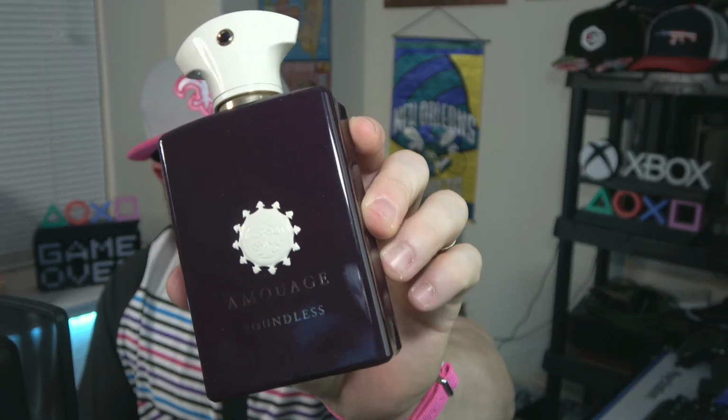One of the better tobaccos out there, especially on the niche market. It's more of a mass-appealing tobacco with that Amouage touch, that Middle Eastern touch. You still get the incense. You still get the spices. You still get everything that most of us love about Amouage with a beautiful blood orange ginger tobacco combo. I'm telling you, this stuff's really, really good. It's Amouage Boundless. So this is the other more formal occasion fragrance I was talking about.